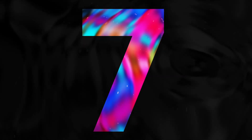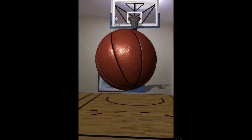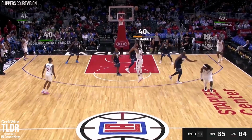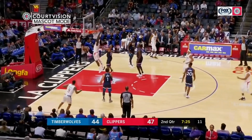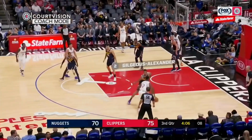Number 7, augmented reality and virtual reality. Now, augmented reality has become huge with smartphones and other products. The NBA has been working with augmented reality as well with a company called Second Spectrum. The platform weaves in-game stats, player and ball movement diagrams, as well as lets you identify players and shows those stats right on the screen. It almost makes it look like you're watching a video game with all the info you see on there.